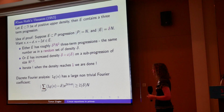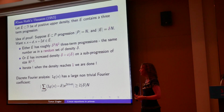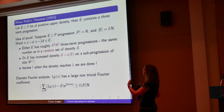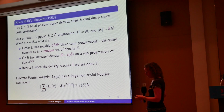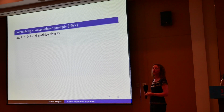So, okay. This is Roth's theorem, and I will return to Szemerédi's theorem later. I want to describe to you the ergodic theoretic approach to this theorem, and try to present it in a way that is similar in idea to the proof of Roth's theorem. The ergodic theoretic approach was initiated by Furstenberg.